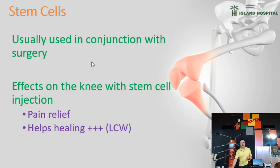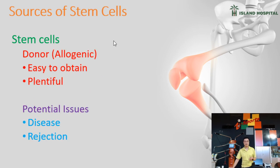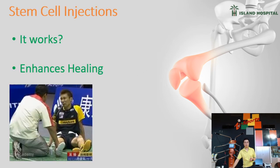You can actually buy stem cells now, and stem cells are usually used in conjunction with surgery, but you can actually do injections on its own. It helps healing, it helps regulate your anti-inflammatory response in the knee, and your knee should feel a lot better. And these are given usually 3 injections over a period of 3 months, and then after that you can have the injections done every 2 to 3 years. You can use your own, which is autologous, but if you don't want to use your own, you can actually buy stem cells today. They are called allogenic. They are used very often, they are very safe. Potential diseases and rejection, there's no known problems with these two at this point in time. So don't worry about stem cells.